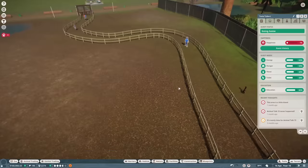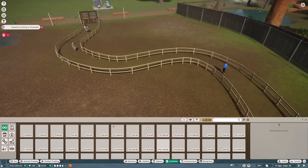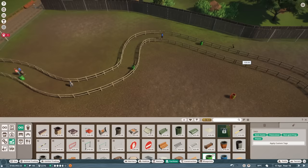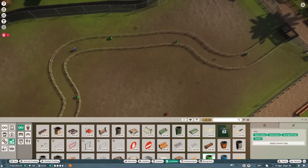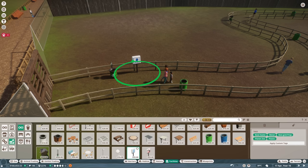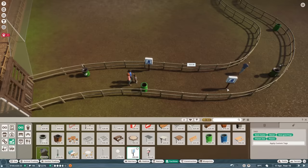Oh, the people are starting to come through here as well, which is amazing. I'm just going to pause though, because I don't want them to do anything like litter. So I'm going to put some recycling bins along here because I want to make sure that they're throwing away any rubbish that they're bringing in with them. And I'm also going to add in some donation bins. And now I'm going to add some of these do not disturb signs so that people are quiet and are aware that they need to be respectful of the animals while they're in here.